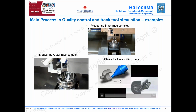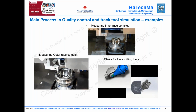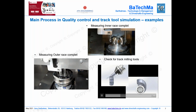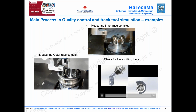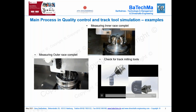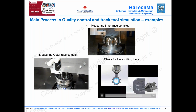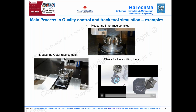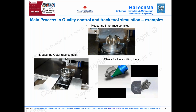But here you see what is also important before you make the design and you make the machine and the tooling: how to make a simulation of all tooling in the machine, and what happens with the tool and what happens with the tracks. You can do it by simulation, and you have to do it before you start with this main project. Yes, so let's go on to the next.